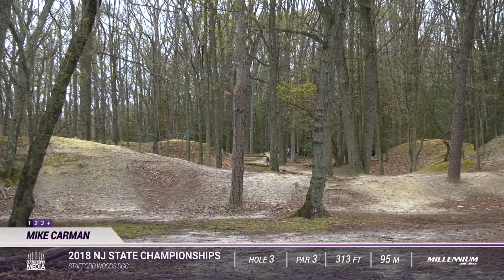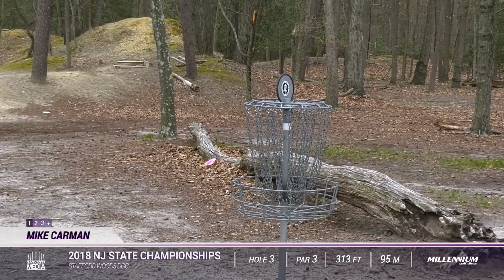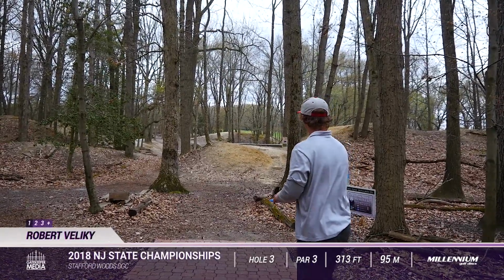So it looks like Mike's coming in here and skipping up right around Devin's. That's pretty good placement as well. Yeah, his is a little closer. He should be able to make that putt. So Rob is last up on the card.